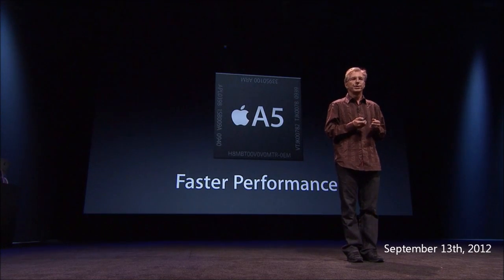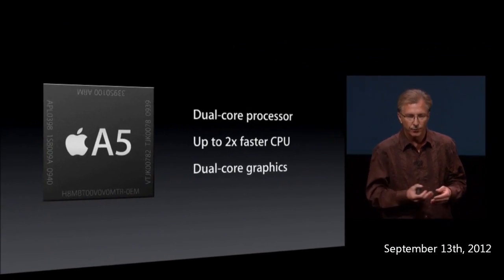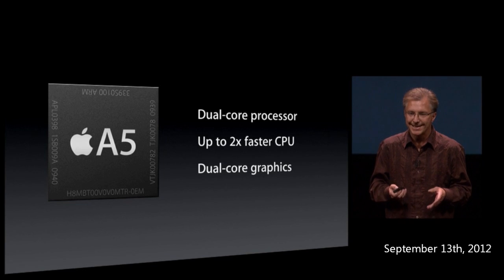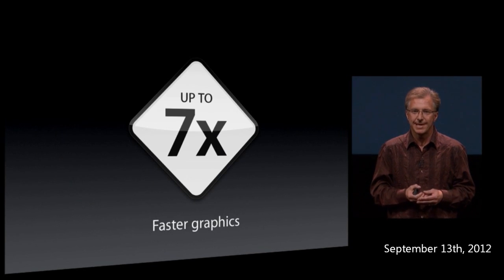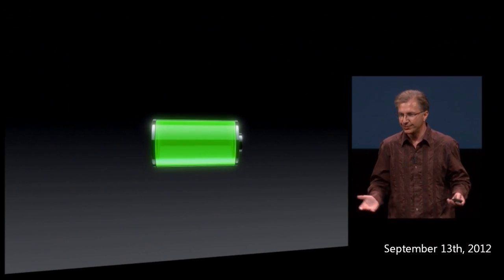So we're bringing the A5 chip to the iPod Touch, which brings dual-core processing to the iPod Touch for the first time, which not only doubles the performance from where the A4 was on the 4th generation iPod Touch, but even more importantly, with the dual-core graphics, can increase the graphics performance by up to 7 times where we were with the A4. So with all this performance, would we sacrifice battery life? And of course, the answer is no.